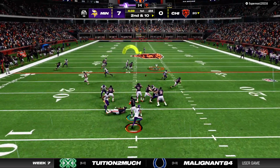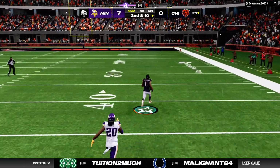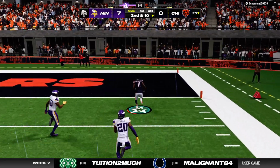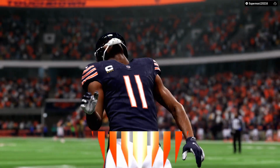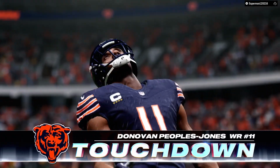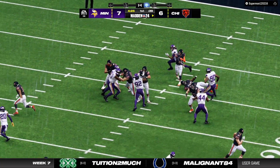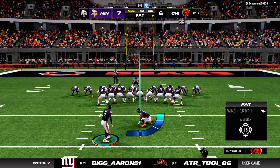Second and 10, here's Stroud. That's into the hands of Donovan Peoples-Jones. Loose inside the 30. Inside the 10. Touchdown, Chicago. Donovan Peoples-Jones. An 80-yard touchdown. And the Bears are able to strike back quickly with an opening touchdown of their own.